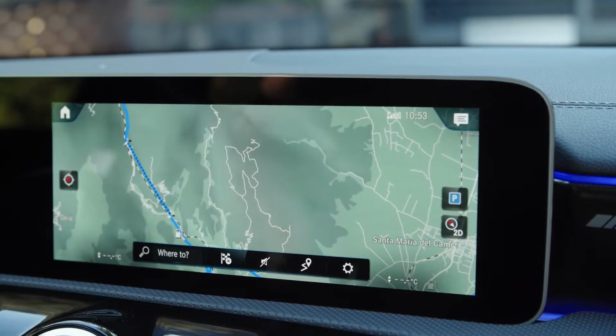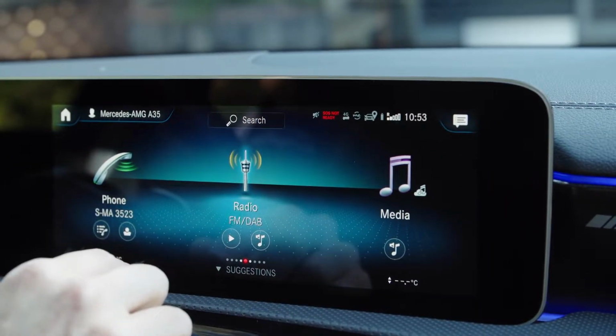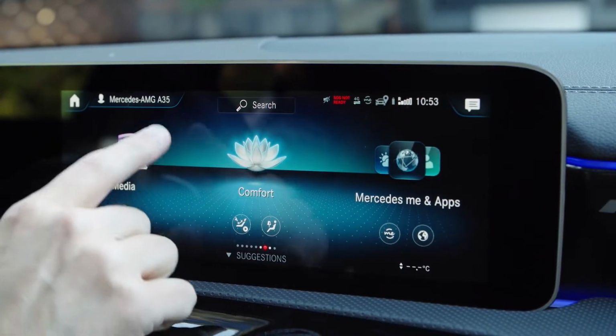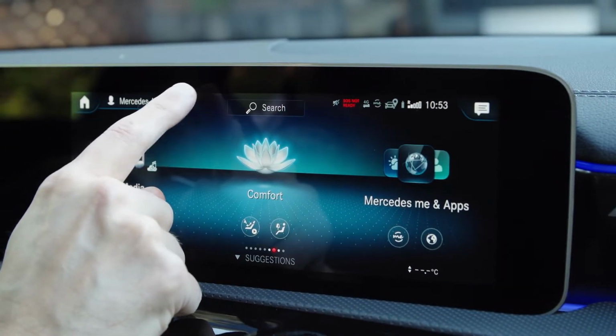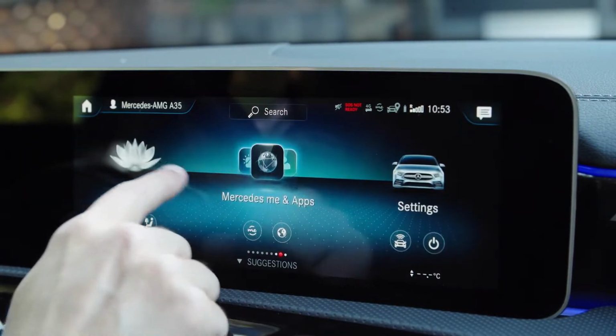So you can hear the GPS, and then let's take the main menu. That's how it looks. You can connect your phone via Bluetooth, but also Apple CarPlay and Android Auto are available. It will also then appear here in the top part as a hotkey so that you don't have to go all the way deep in the menu.